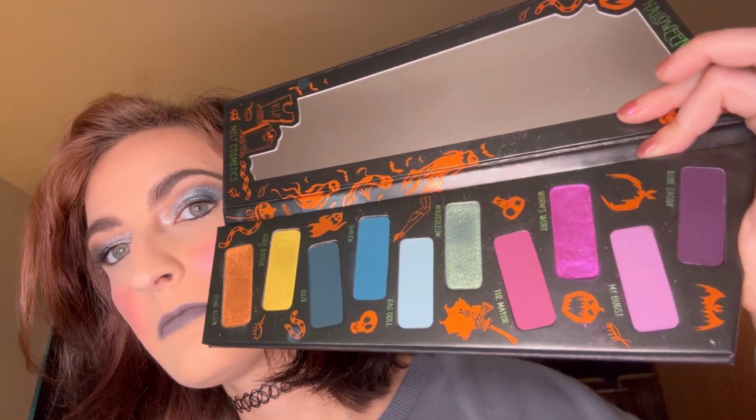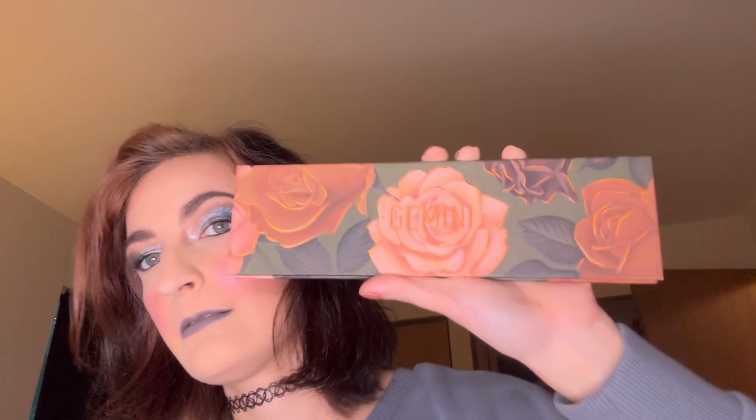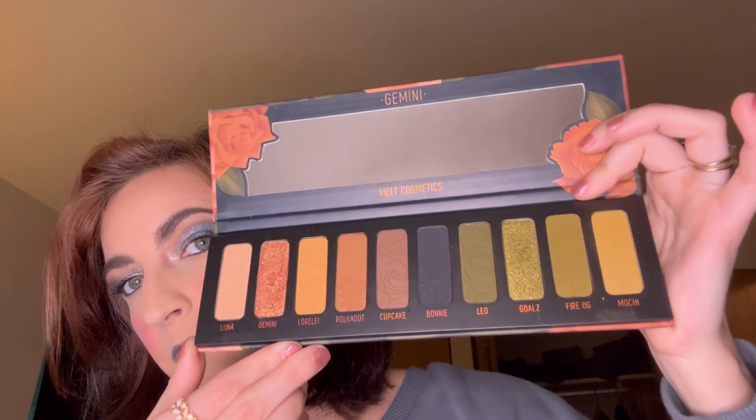Then we have Halloween Town. I have about a 50-50 love. Sometimes I love Melt, sometimes I don't love Melt. This is Christmas Town. Then we have Gemini. Their shimmers are chunky, is part of the problem. And then sometimes their mattes are a little dry. That's it. Other than that, I like them. Instead of the complaints, I like it.